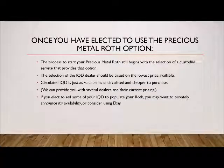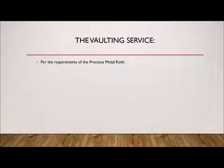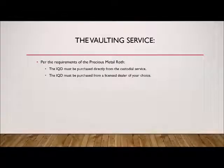If you elect to sell some of your IQD to populate your Roth, you may want to privately announce its availability or consider using eBay. Once you sell your privately held IQD, you can then purchase your Roth IQD from a licensed dealer for your Roth. Now, the vaulting services. Per requirements of the precious metal Roth, the IQD must be purchased directly from the custodial services. The IQD must be purchased from a licensed dealer of your choice. You pick which one you want.